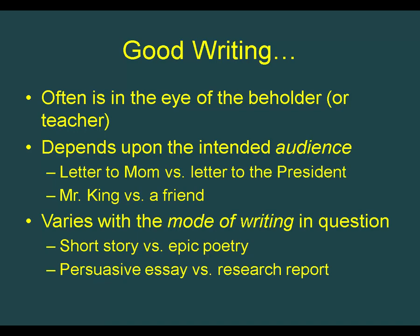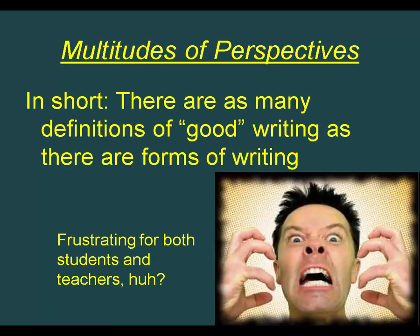It also varies in terms of the mode of writing in question, meaning if you're writing a short story or a persuasive essay, good writing differs, especially when we talk about poetry and research reports. So there's a multitude of perspectives, and in short, there are many good definitions of what constitutes good writing.